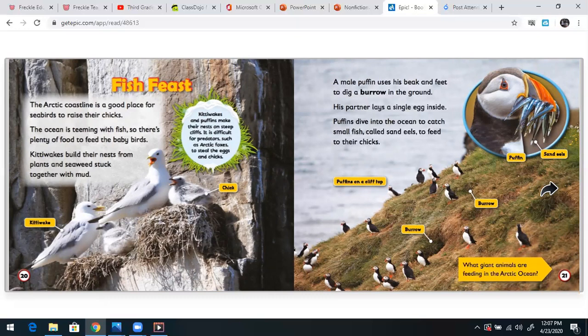So I like this page because the Arctic ecosystem has many different types of birds. And here's some new ones that we're learning about today.